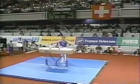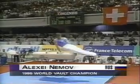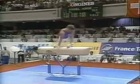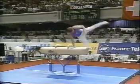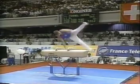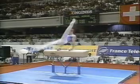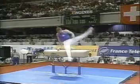Well, in spite of his country's dwindling resources, Nemov was able to earn gold on the vault at last year's Worlds. Let's see how he does on the pommel horse. He qualified third place coming into tonight's final. He's in there with the big boys this time with Lee Donghua and Pai Gil-soo. I like his style. He's smooth. He's a little slower, but very clean and nice rhythm as he works on the leather around the pommel.